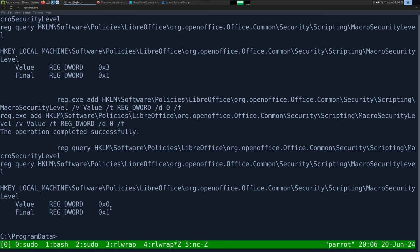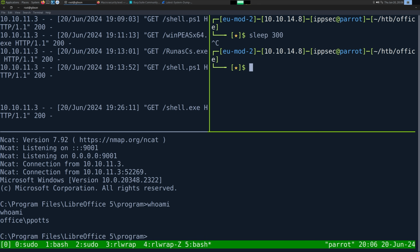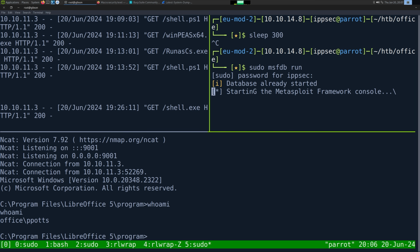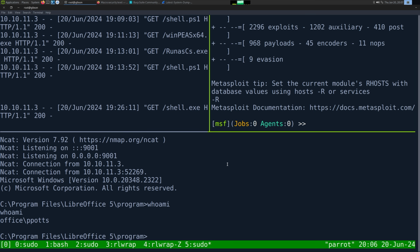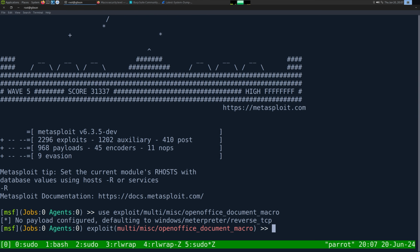So now we want to create a document. And to do the very quick way, I'm just going to use Metasploit. So we're going to do sudo msfdb run. And this is going to just make it easier. If you want to manually create a macro in OpenOffice, if you go to ipsec.rocks, I'm sure there's a video that we do that. However, it would probably take an extra like 10 minutes to do it that way, whereas we can just do use exploit multi misc openoffice macro and pretty much have everything done for us, right?